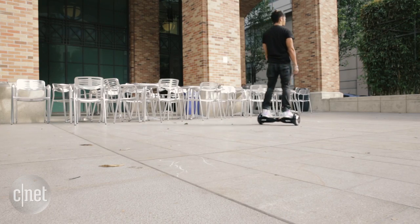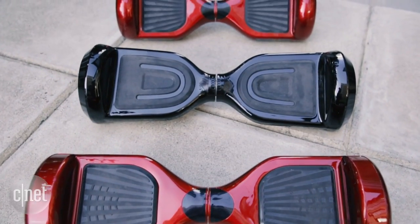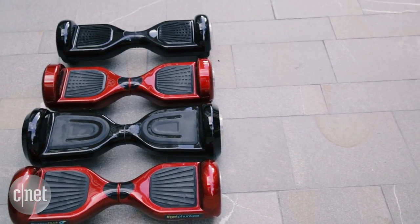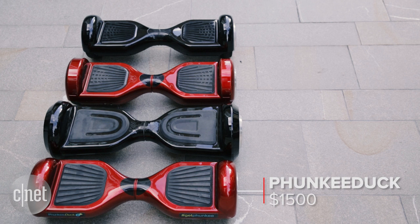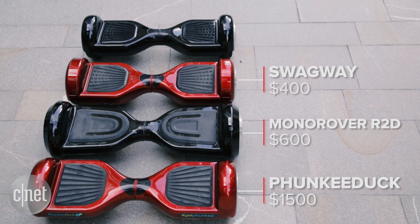Now let's start with pricing, and there's quite a range out there. Can you tell which one is $1,500 and which one costs $400? Well, the $1,500 one is the Funky Duck. The Monorover R2D goes for $600, and the Swagway is around $400. There's also a lot of cheap ones under $200 on Amazon.